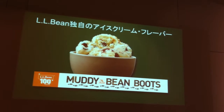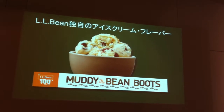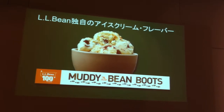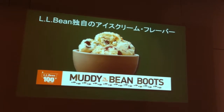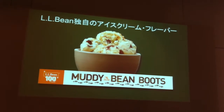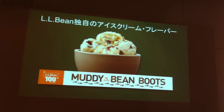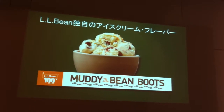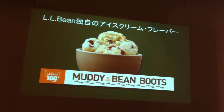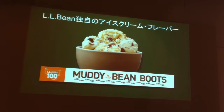So we brought some of this ice cream with us today. It should be pretty good on this very, very hot day. So we brought it here to share with you. We're not actually going to sell the ice cream in Japan, but we did bring hopefully enough that everyone can at least try the flavor.